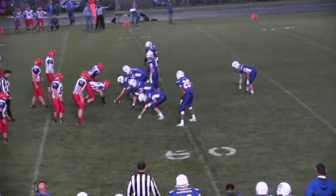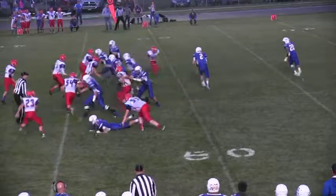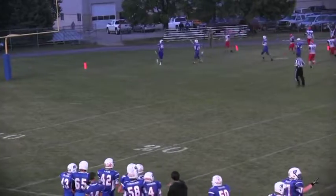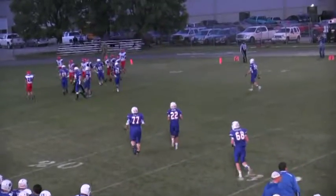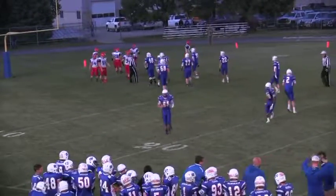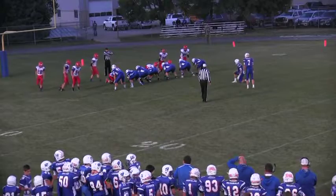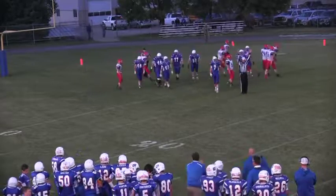Monarchs up to the line. Hayline steps up under center. Pitch to number 20 out there. And he takes it into the end zone. Dalen Simon. With a minute 31 left here in the first, Monarchs now lead it 20-0. Again, stepping up to kick is Tyler Rozelle. And he gets another one.